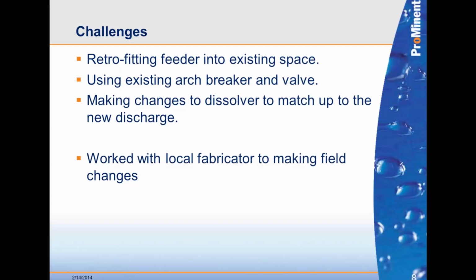Some of the challenges, as mentioned, was fitting the feeder into the existing space. It was a challenge. The first one we ever tried here in the U.S. This is the first installation, the first time we did one of these feeder retrofits into silos, so we weren't sure what to expect. I was told by somebody else, "Oh, no problem, man. Just give them this, and it's done." I didn't trust them. I'm really hesitant about the sizing and the spacing and all that requirement, but it worked out great because of that local fabricator.